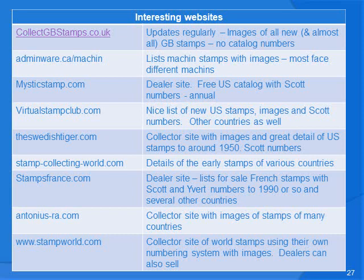MysticStamp.com is a dealer site. If you want to buy stamps from them, you may, but it has a free online U.S. catalog with Scott numbers updated annually. I think if you agree to accept approvals, they'll even mail you a paper copy.